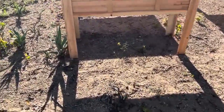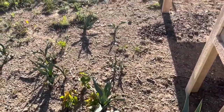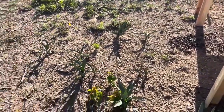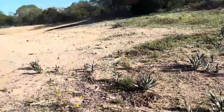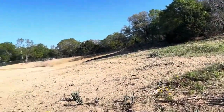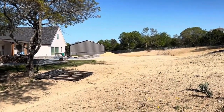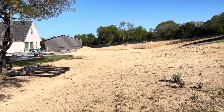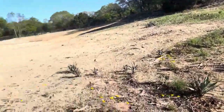And one thing is that we have these natural cactus everywhere. So when it rains on Tuesday, we're going to take all these out and transplant them in different parts of our yard. As you can see back here, we have all this hill area. We have a big area that's next to the pool that we're going to be planting some of these natural cactus also. But you can see we have a ton of them.